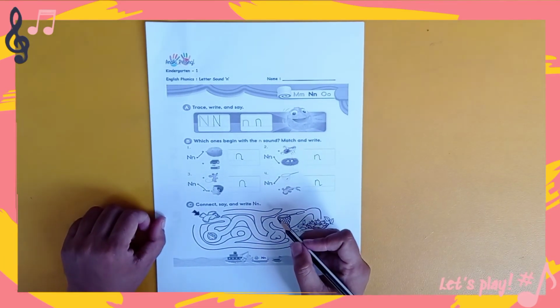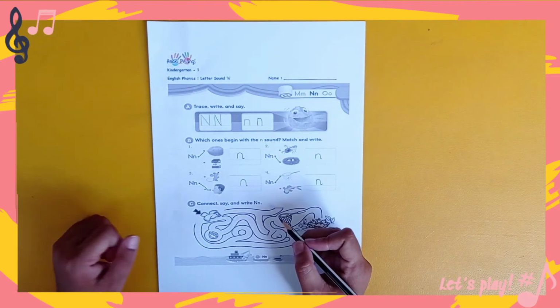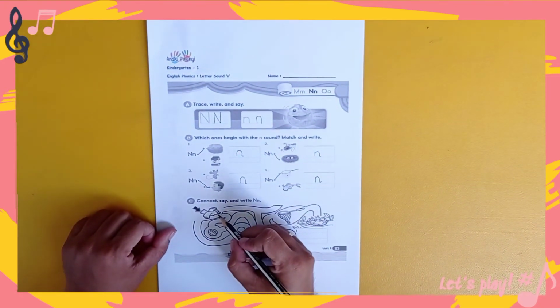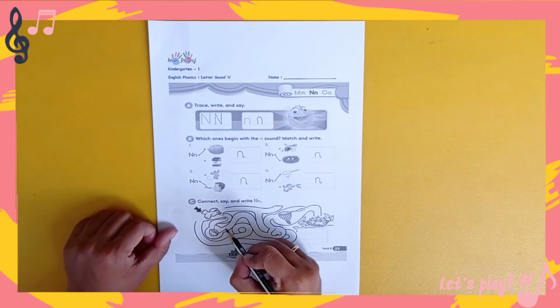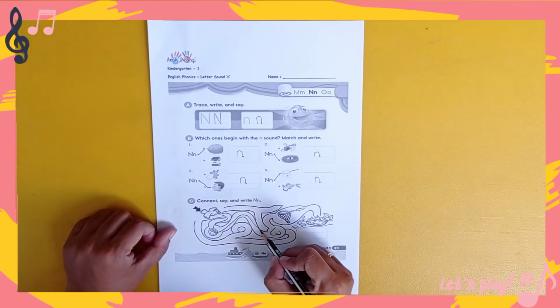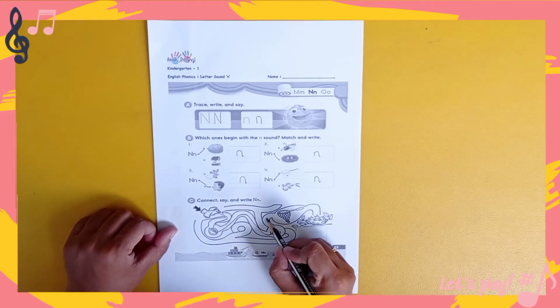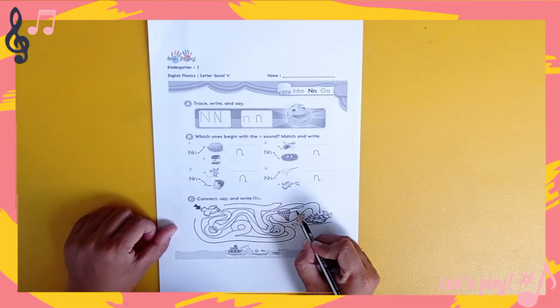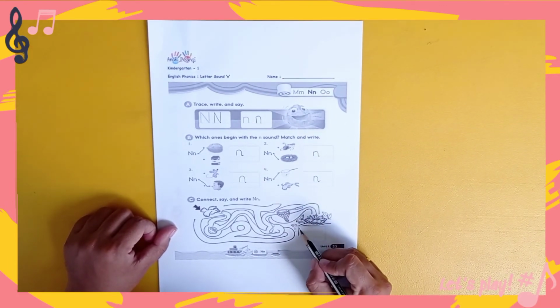Next, let's read, connect and say. Then we write. Start from the word, not. Then walk again. Nose. Walk again. Net. Next, write the letter.